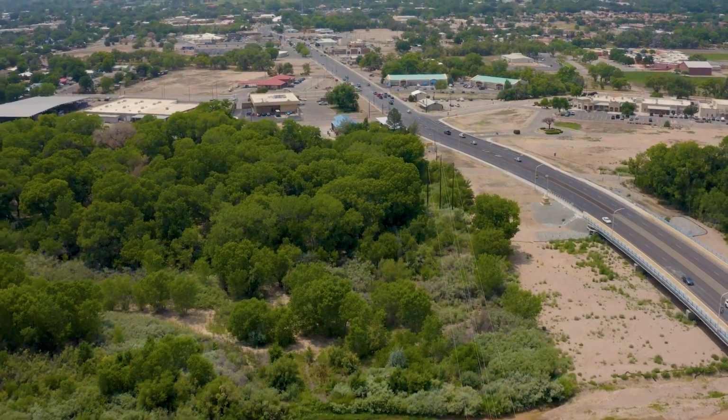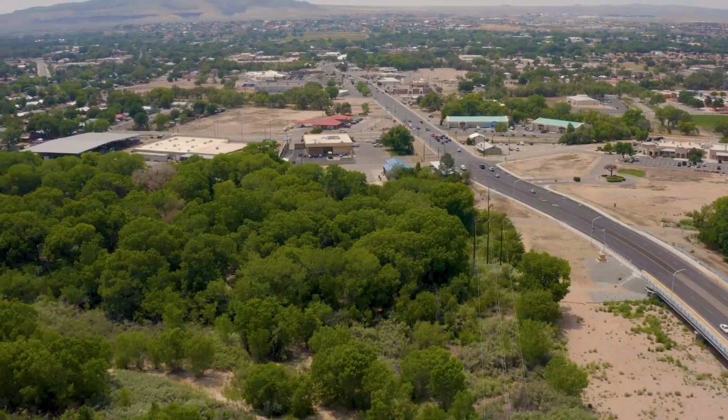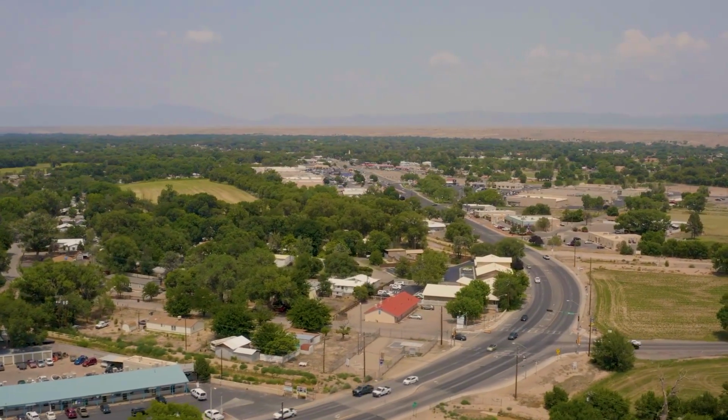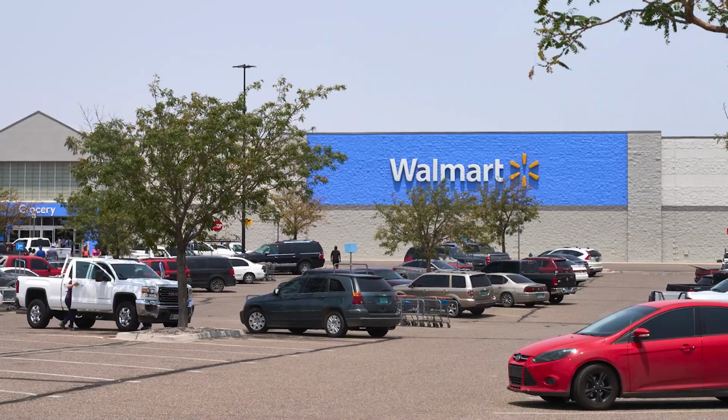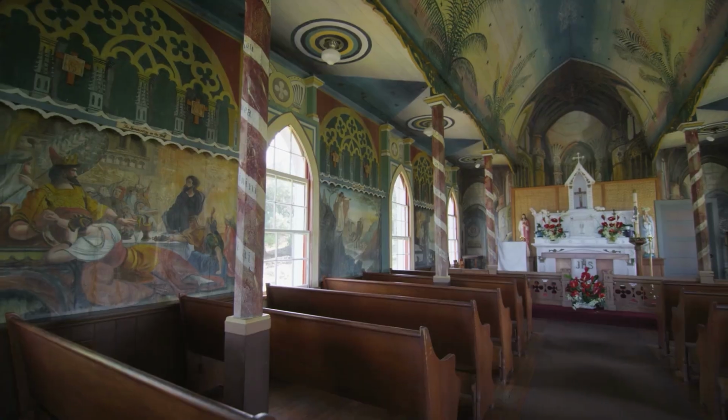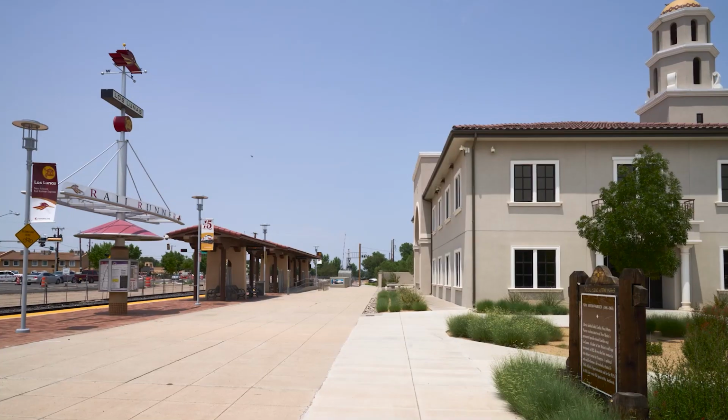Now, of course, this subdivision sits right outside Los Lunas, which is the county seat of Valencia County, and because of this, the subdivision also sits in close proximity of some big box stores such as Walmart and Home Depot, as well as grocery stores, pharmacies, restaurants, schools, churches, and all the essentials that make up your average small town.